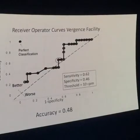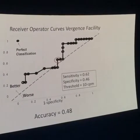One is called Vergence facility. So what we're doing is we're using two different prisms to see how people can look from near to far and how quickly they can adjust their vision from far space to near space.